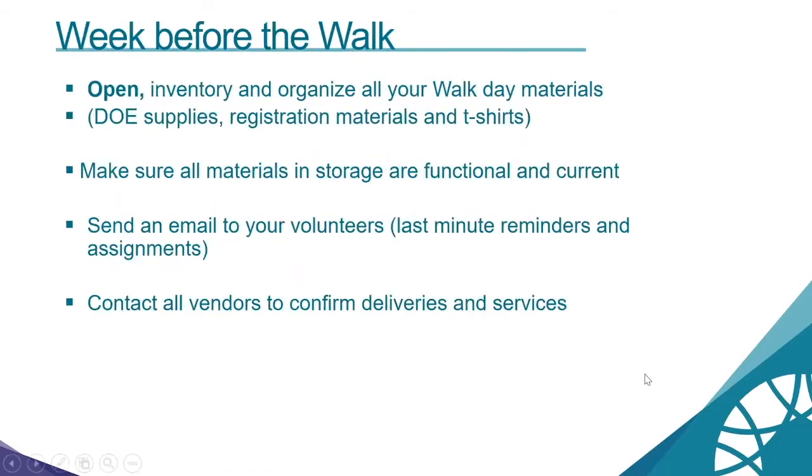Please, please, please open and inventory all of your Walk Day registration materials. Open your t-shirt boxes, make sure you have all the sizes that you ordered. Check into your storage and see if all your materials are functional and current. Get rid of anything that doesn't work. Send an email to your volunteers for last minute reminders and assignments, and contact your vendors to confirm all your deliveries and services for that day.